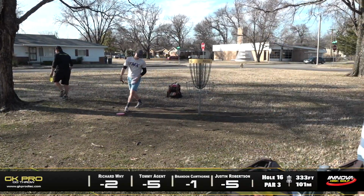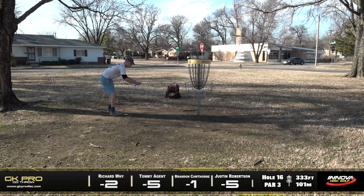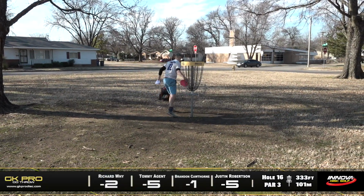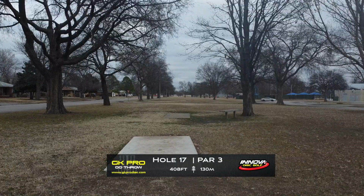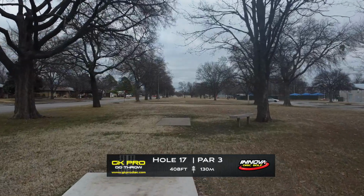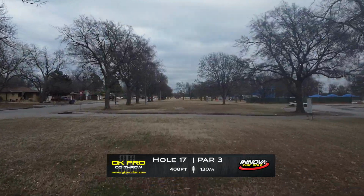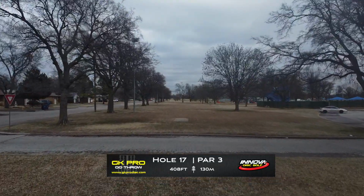Man, they're just going back and forth here on these last four holes. Yeah, and we all know 18 is just treacherous, so anything can happen on that one. That hole will make or break your entire round here at McClure Park. This one as well, really. Hole 17, this is a par 3, 408 feet.